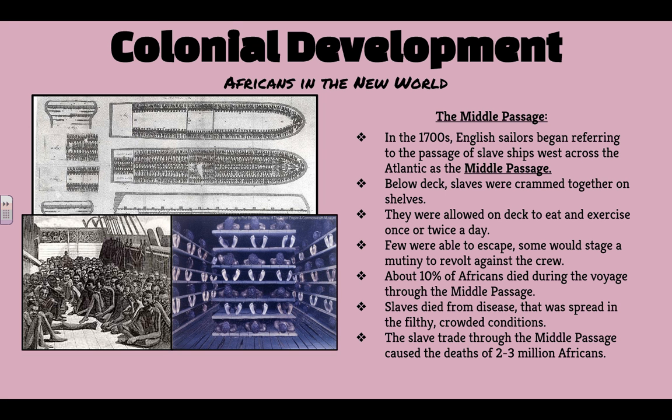On these ships, slaves were herded on and crammed together in tight shelves, and you can see pictures here on the slide. They were allowed on deck to eat and exercise once or twice a day. Few were able to escape. Some would stage a mutiny to revolt against the crew. So mutiny has come up a few times. The idea is someone who tries to stage a revolt and overthrow a government, a leader, or someone in control of you.